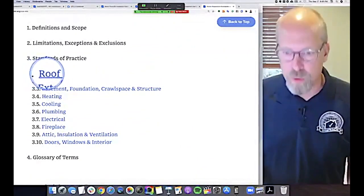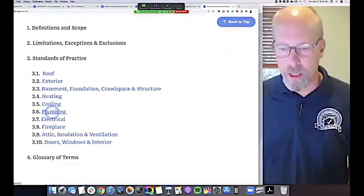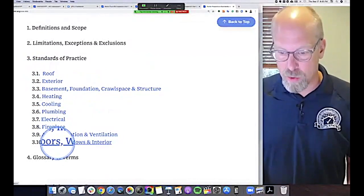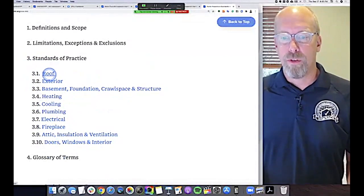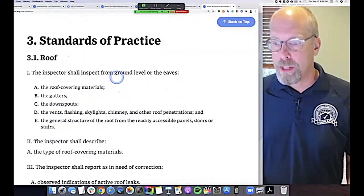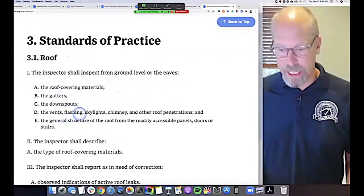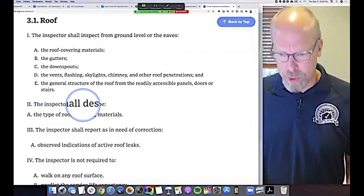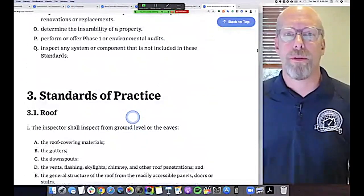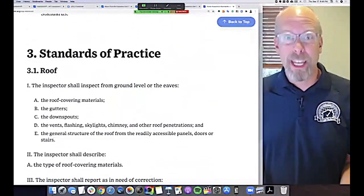And it starts with the roof and then the exterior and basement, foundation, crawl space, structure, heating, cooling, plumbing. You need to inspect all these systems: fireplace, attic, insulation, doors, windows, interior. So if we go to the roof, you click that. The inspector shall inspect from ground level or the eaves, the roof covering materials, the gutters, downspouts, and it tells you what you are required to inspect, describe, report, and not required to do. There are exclusions and disclaimers and limitations.